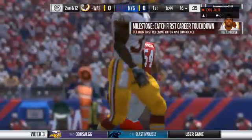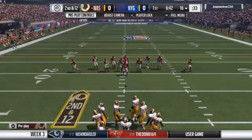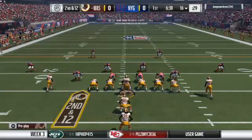So Olivier Vernon, nice tackle for loss. He had 18 of those last year for Miami. And he really emerged in a game against Tennessee last year. Absolutely unstoppable. Almost couldn't be blocked.